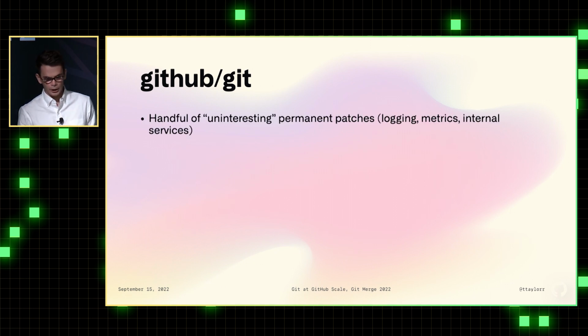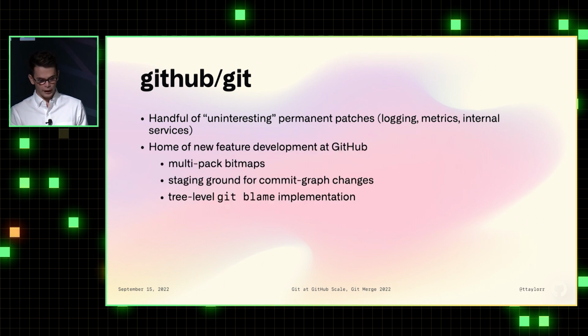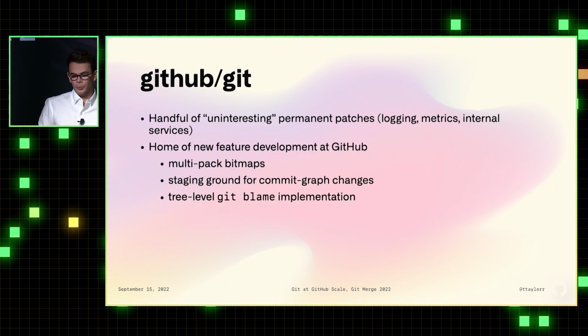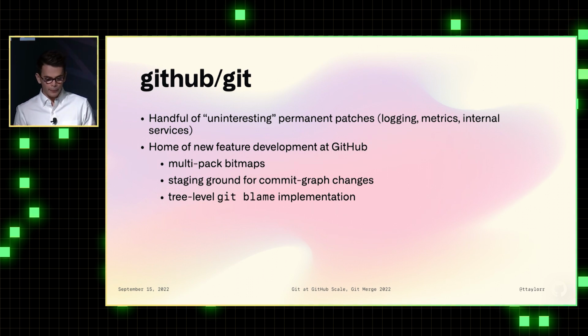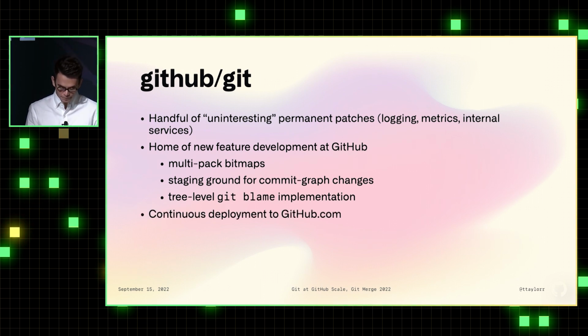So what's in GitHub Git? The most boring answer is that it has a handful of uninteresting patches that are specific to GitHub's infrastructure, things like logging or metrics, talking to other internal services, and things like that. But more excitingly for me, it's the home of all the new feature development we do in Git at GitHub. Here we implemented multi-pack bitmaps. It was a staging ground for a lot of the commit graph changes we sent upstream a few years ago. And it also is the permanent home for our tree-level git blame implementation, which we'll talk about in this talk.